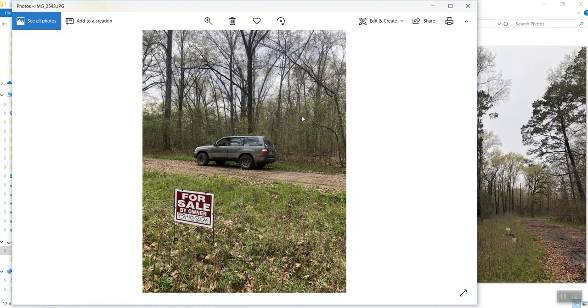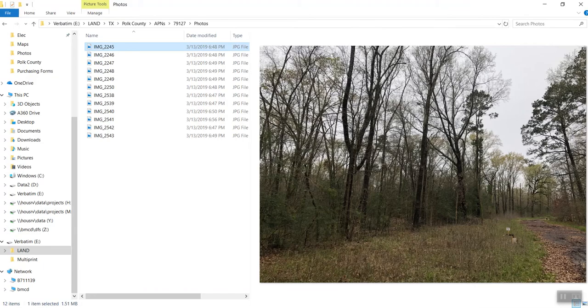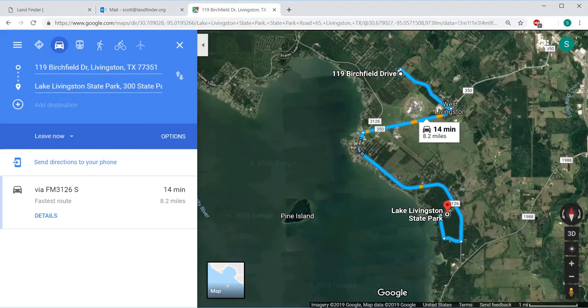This is the view looking across the street here. As you can see, no neighbors, but there are power lines and water hookups nearby. So really solid property, really competitively priced.